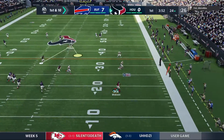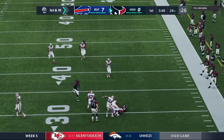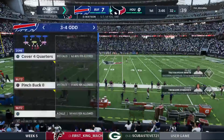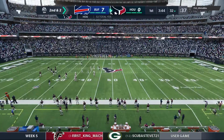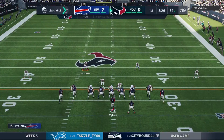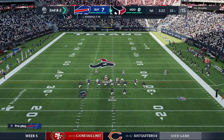He'll buy some time, right? He'll fight his man, Laviska Shenault. And they'll get him down after a pickup of 8, 2nd and 2. Brandon, so many times we see the crossing route start as a quick hitter, but in this play, he had time in the pocket and waited for him to clear going across.